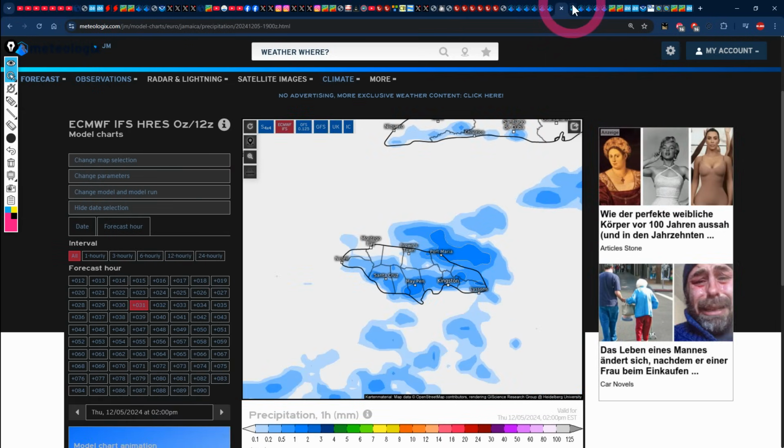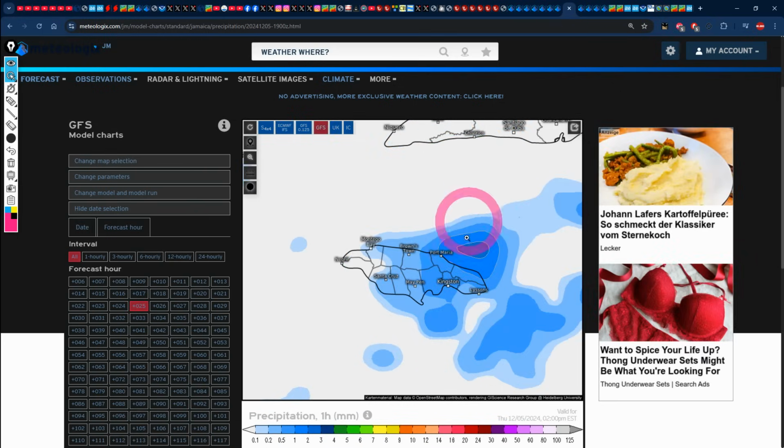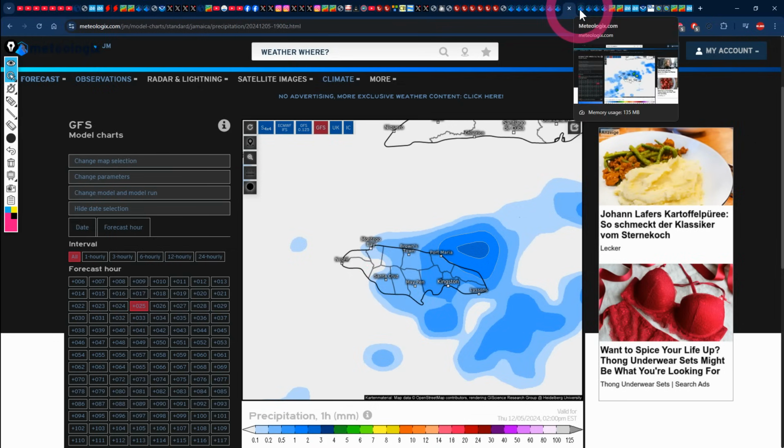2 p.m. we start to get in on some changes now. We're starting to see the rainfall still affecting northeastern parishes, St. Anne, St. Mary, Portland, but it's starting to also affect sections of Kingston, St. Andrew, St. Catherine, Clarendon, Manchester, St. Elizabeth, Westmoreland, on the Euro. GFS, more so Kingston, St. Andrew, Clarendon, Manchester, St. Elizabeth, not so much Westmoreland. Either way, we see that there's consensus for some afternoon rainfall across sections of some southern parishes, so look out for that.